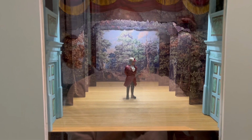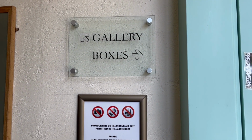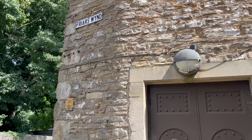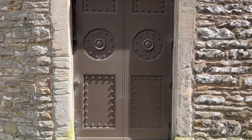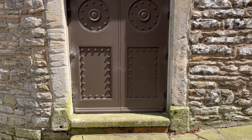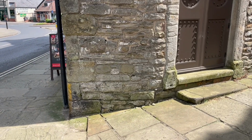Access to the auditorium can be made via the theatre bar at the eastern end of the building. Before the restorations, however, all patrons entered through this doorway at the western end of the building in Friars Wynd. And note the non-90-degree angle of the building, which allowed carriages to get around to the entrance.